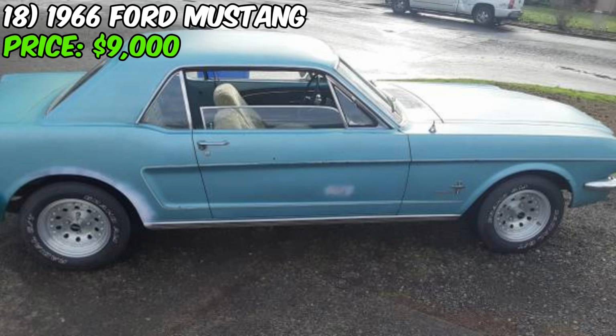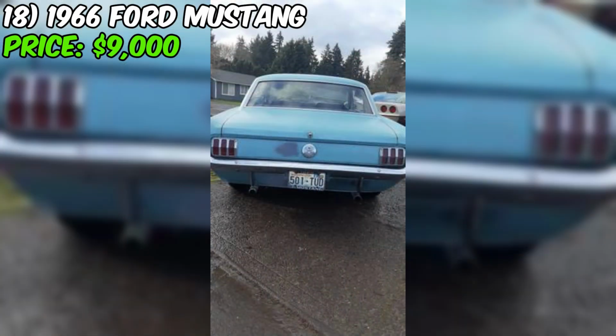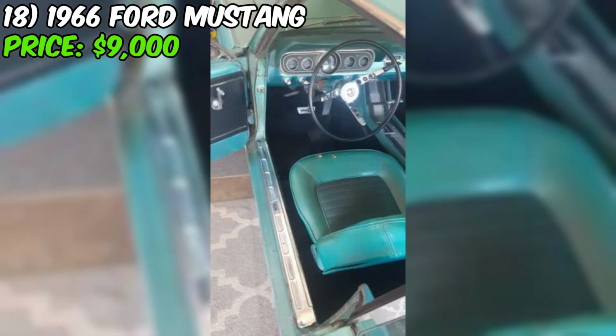Under the hood, you'll find a 6-cylinder engine that's ready to rumble. And with an automatic transmission, you can sit back and enjoy the ride without worrying about shifting gears. But here's the thing. This Mustang isn't some shiny, restored show car. It's unrestored, which means it's got all the character and charm of a true classic. The seller mentions that they've invested a lot into this car, and they've got the receipts to prove it. So you know it's been well taken care of.